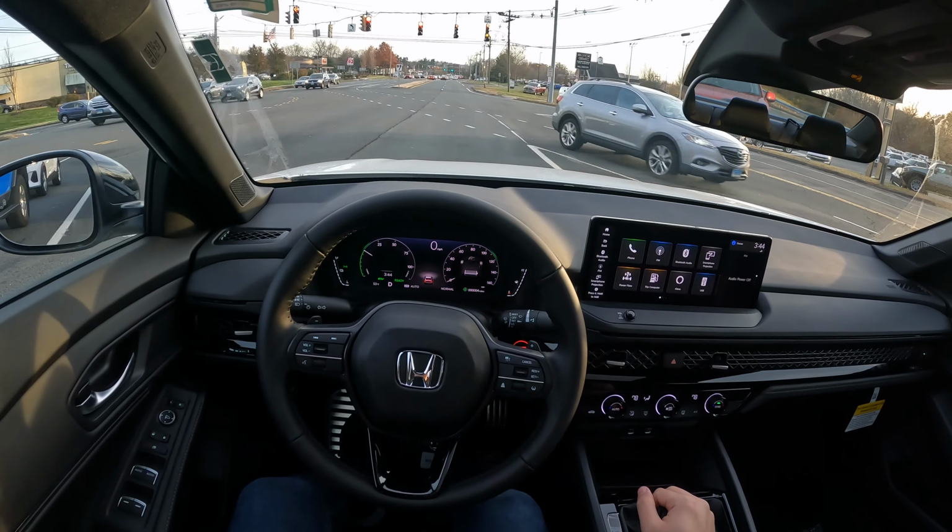I think the ride quality would be a little bit better with smaller rims, so I still haven't tested the EXL and the LX trim, but suspension definitely feels stiff, but at the same time it is comfortable. A little bit of wind noise. Tire noise is actually very good, but there is road noise. So basically there are sounds coming from the wheels or the tires into this cabin. I know this is not a luxury car, but I really wish it was a tiny bit better.